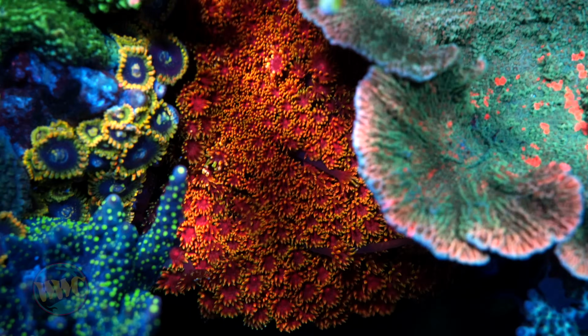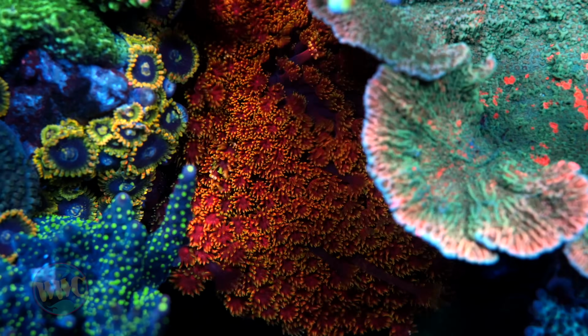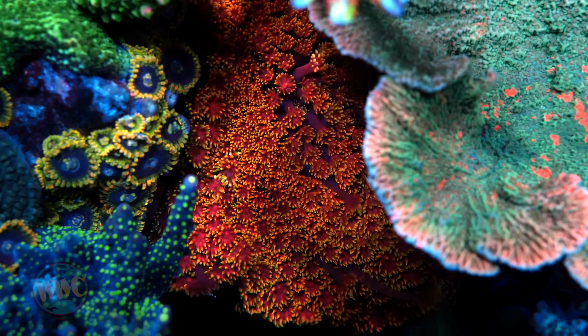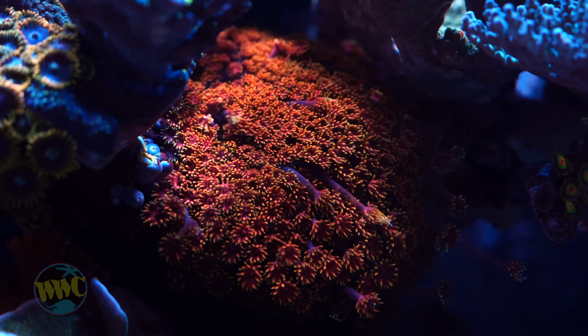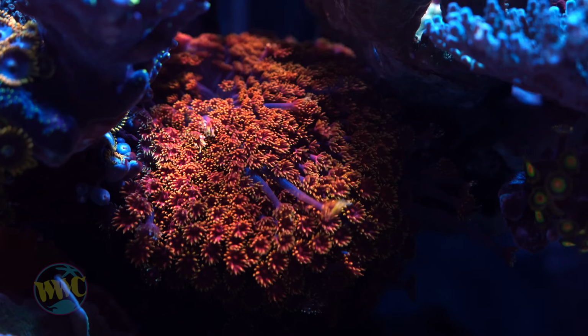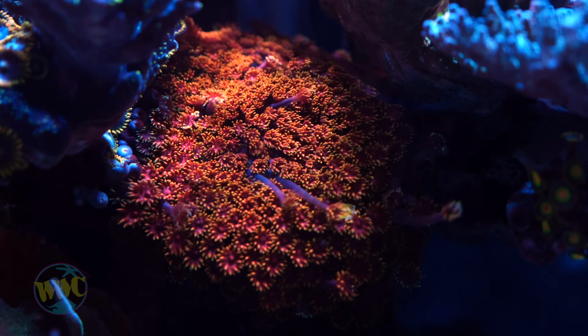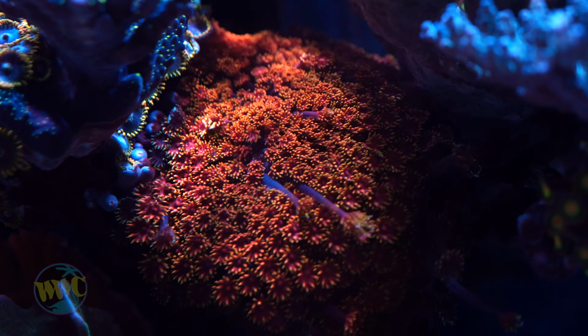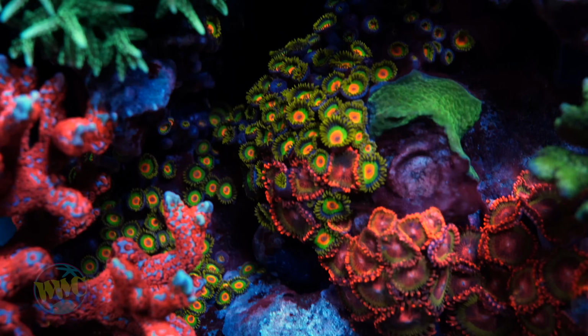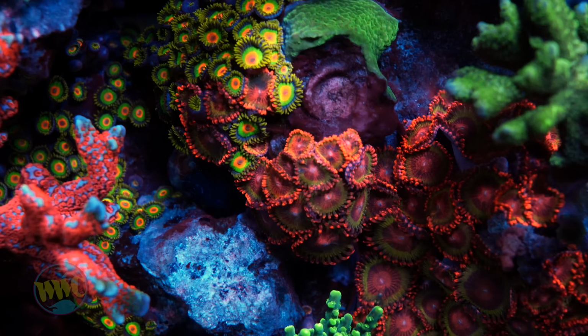I love the leathers. I love how you got the encrusting on your paw right there, but the tentacles usually are not that long, except when they get super happy. And that's showing right there. Luckily, with the flow, I just have 2 pumps on the side, but when the light hits right and I'm feeding the tank, especially this one and this one right there, their tentacles start flowing.